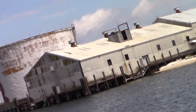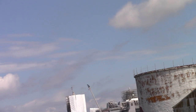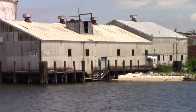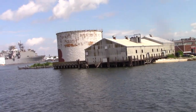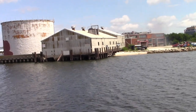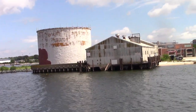On the side, that is the former location of J.H. Miles Clam Packing Company. J.H. Miles operated on this point of land for more than 115 years before they moved their operations up to New Jersey about 8 years ago. In its heyday, that facility would package more than 4 tons of clam meat on a daily basis, and most of that was sent to the Campbell Soup Company.